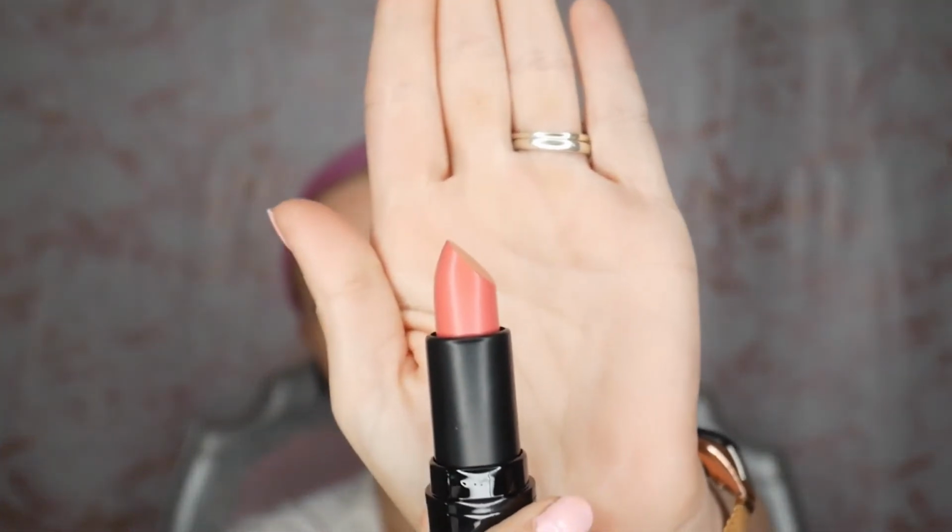Right, back. Look, got my lipsticks, all five. So I'm going to swatch them just on the back of my arm. The first one we've got is Naked, which looks like that. This is the matte nude collection, by the way. It was £7 for the set in Superdrug.